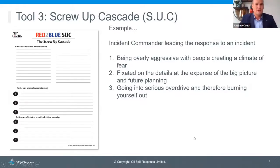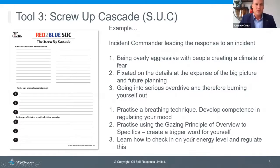And so we've got 3 real simple examples there. So if you're overly aggressive, there's something around state and control of your own state. Breathing techniques are wonderful. They engage the rest and digest part of your nervous system, which is called the parasympathetic nervous system. They slow things down. I'm sure you'll all recognize when you're under pressure, our breathing gets a bit shallower, even if it's unconscious. And when we breathe deeply, the heart rate slows down, and that helps us to regulate mood. So that could be something that you practice.